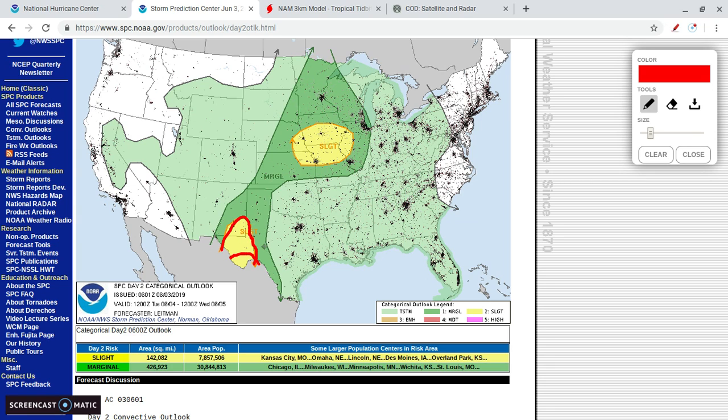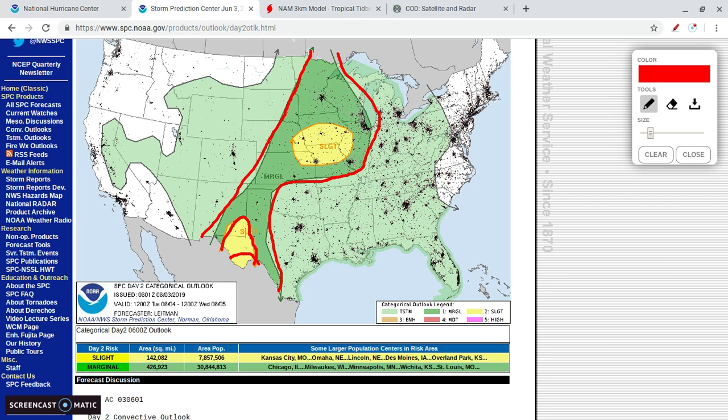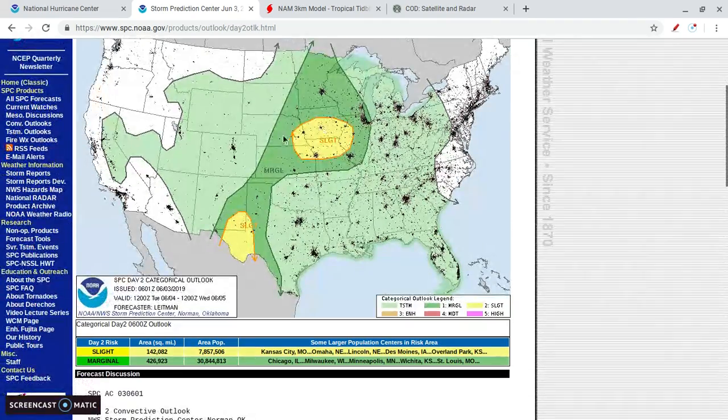There's a smaller slight risk down here in Texas and New Mexico. Not really any cities. Maybe Odessa could see some severe weather. Then you have the large marginal risk, stretching from the southern part of the country to Canada, from Mexico to Canada. This marginal risk has parts of Texas, New Mexico, most of Kansas, Missouri, most of Illinois, Wisconsin, Minnesota, Nebraska, and South Dakota. All of y'all have marginal risks. But I think the most severe weather tomorrow will probably be in this part of the slight risk zone, not down here.